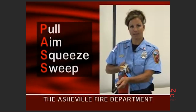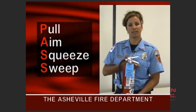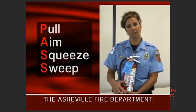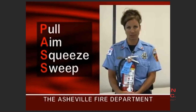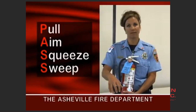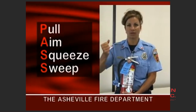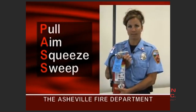Then you're going to aim the nozzle. You always want to aim at the base of a fire. It's very important that you understand what the base of the fire is, because even though flames may be coming up out of the base of the fire, you can knock those back, but until you get the agent on the actual base of the fire, it will not be extinguished. So please understand that if you have a trash can that's on fire, that something inside of it is on fire, flames may be coming out of that trash can and you can knock it back, but until you get that agent inside that trash can, the fire is not actually going to go out. So be sure that you always aim at the base of the fire.